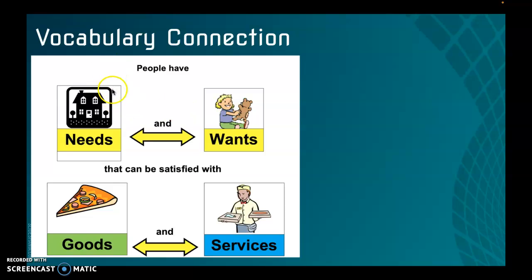Then we have this quick understanding. People have needs and wants. So we all have needs and wants. And our needs and wants are then either satisfied with goods and services. So our needs and wants are satisfied with goods or services.